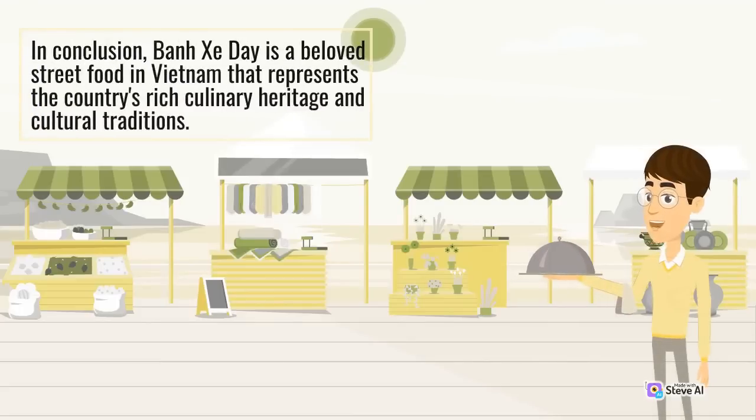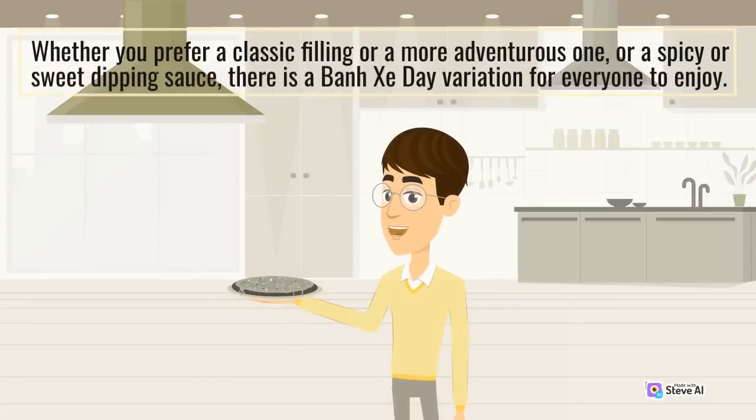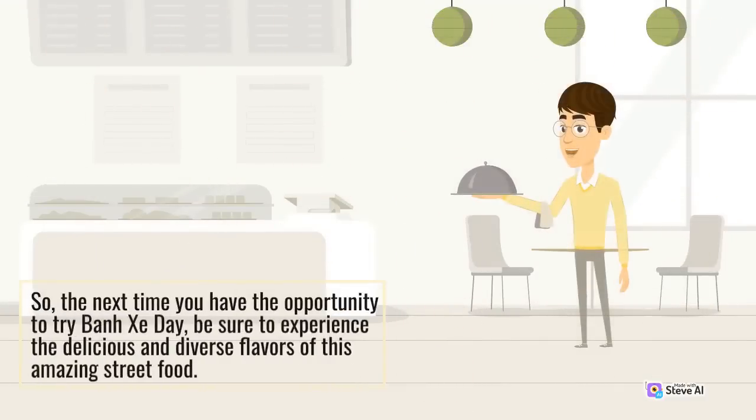In conclusion, Banh Xi Day is a beloved street food in Vietnam that represents the country's rich culinary heritage and cultural traditions. Its crispy texture, savory filling, and tangy dipping sauce make it a standout among Vietnam's many culinary delights. Whether you prefer a classic filling or a more adventurous one, or a spicy or sweet dipping sauce, there is a Banh Xi Day variation for everyone to enjoy. So, the next time you have the opportunity to try it, be sure to experience the delicious and diverse flavors of this amazing street food.